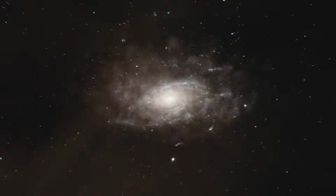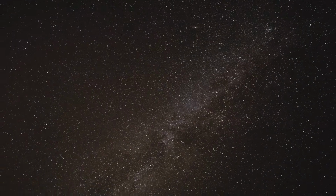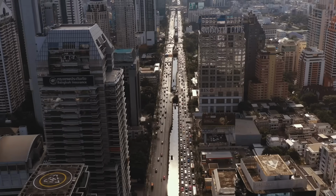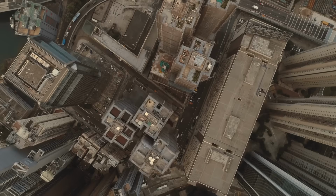Space is completely, eerily silent. That's because in the vacuum of space, there's no atmosphere, and the sound waves need some medium to travel through. That's why worlds with atmospheres like Earth are full of noise.